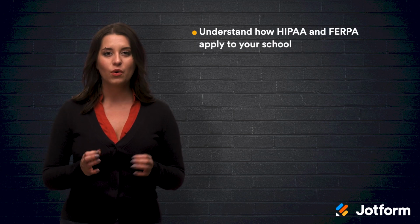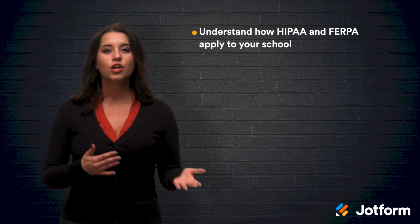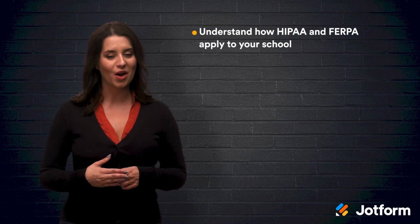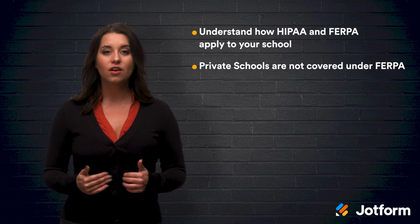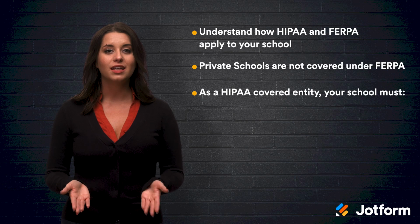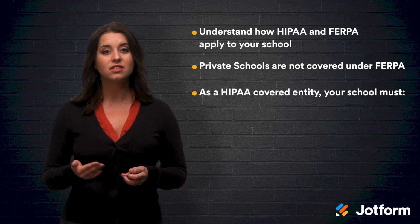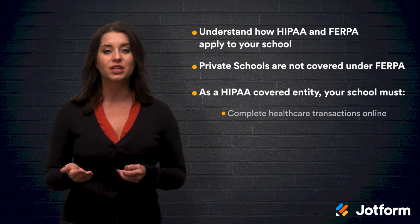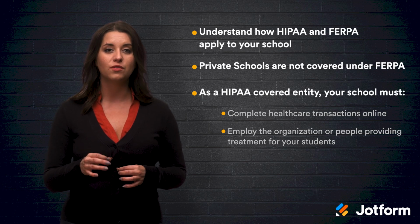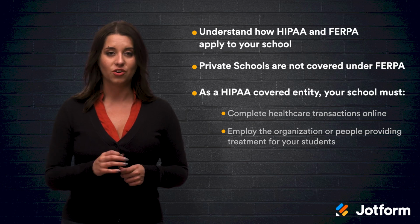It's important to know how HIPAA and FERPA apply to your school. To put it plainly, when you're protected under FERPA, you don't deal with HIPAA. And if you're not, then you need to follow HIPAA's data protection requirements. Private schools are not covered under FERPA, so they need to follow HIPAA's rules and regulations. Now, if your school is a HIPAA-covered entity, then you could be subject to HIPAA's coding regulations. When considered a covered entity, your school would have to complete healthcare transactions electronically and employ the organization or people providing treatment for your students. If they are not employed by your school, then your school is not a covered entity.